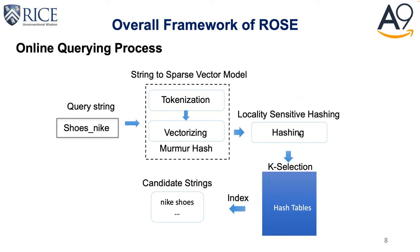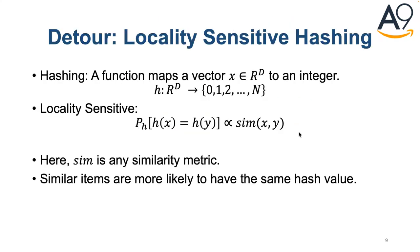So this is the framework, and there's a fancy black box structure called hashing, called locality sensitive hashing. Let's take a small detour to see what locality sensitive hashing is. Hashing, we all know, is a function that maps a vector to an integer. Locality sensitive hashing means that this mapped integer, or hash value, has some relation with the similarity between two data points, so that the probability that the two hash values are the same is proportional to the similarity between these two data points in the original space.